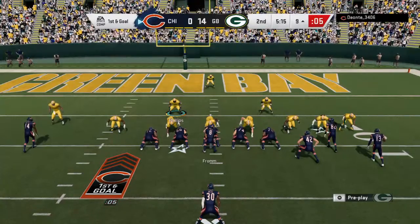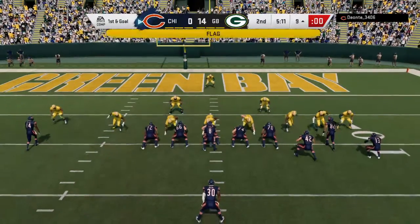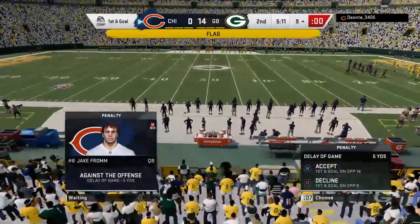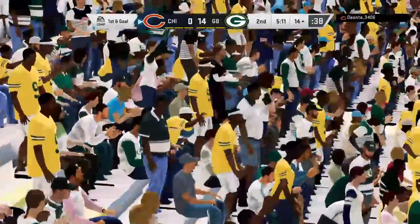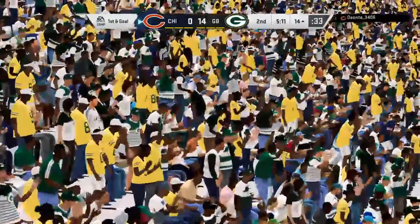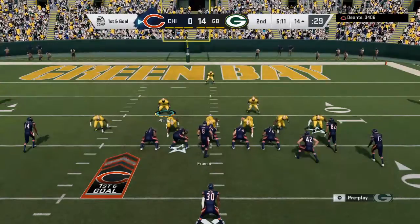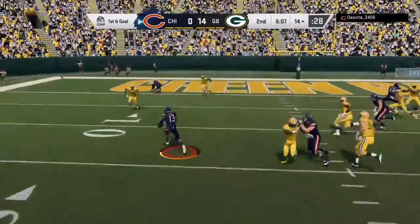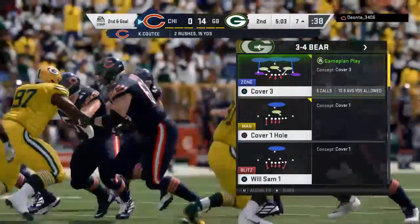It's 1st and goal. Now flags, and we're going to get a delay of game. The delay of game, a costly one, as they're backed up 5 for 1st and goal. Well, now they'll try the end around. He's taken down at the 7 after a gain of 7.